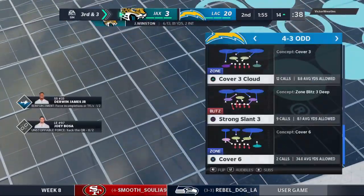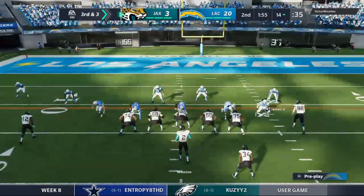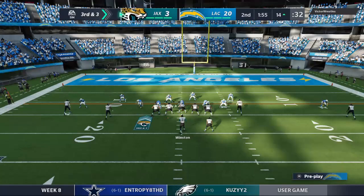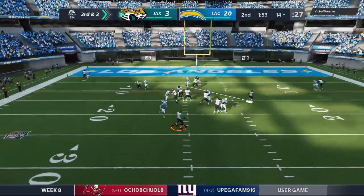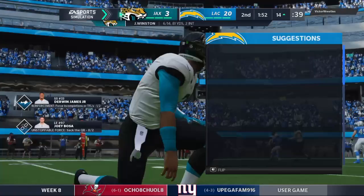This defense has been very disruptive early on as they force another one to go awry. It seems to be the front and the back end. Pass rush, they've been able to get home, and they're taking the ball away in coverage as well. I love how you put it together. The front and back working in sync, only way to play good defense. The Charger D making things difficult, and it's 4th down.